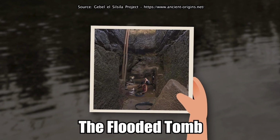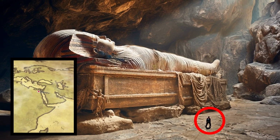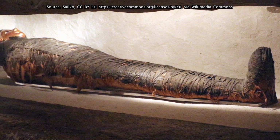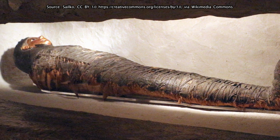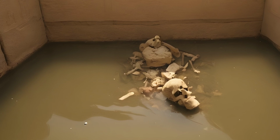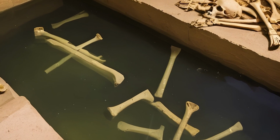The flooded tomb. After 3,500 years, an incredible tomb from ancient Egypt was recently opened. Researchers were hoping to find mummies still preserved safely inside their sarcophagi. Instead, archaeologists opened a tomb to discover a disgusting soup of ancient human remains. When I say soup, I really mean soup.